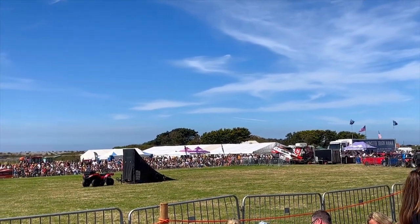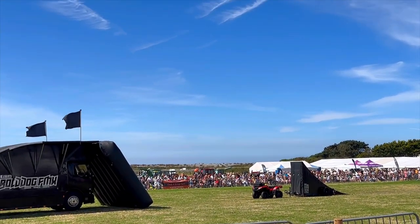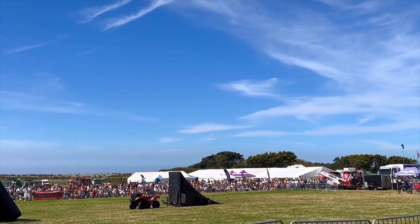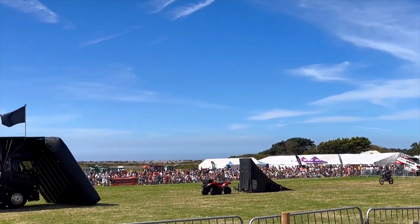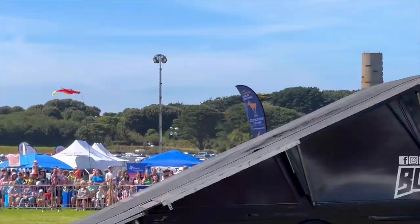Back prior to landing, but he has yet another opportunity, another chance to try and take the win out here today. Competition number one, day one, here at the West Show, as he comes in for his second of two. He's upside down, it's a Superman.